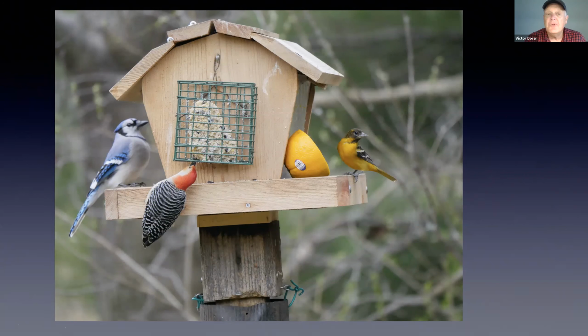On the left, you have your blue jay. In the center of the picture, eating the suet block, is a red-bellied woodpecker. And on the right-hand side is the Baltimore oriole. It's interesting because you don't often see all 3 of these at a feeding station at one time. But it illustrates the importance that if you do feed birds, you want to put a variety of feed out there. You can see each bird here has their particular preference for what they like to eat.